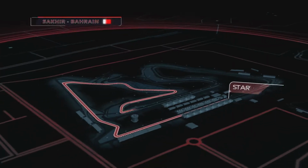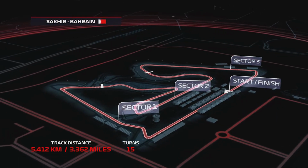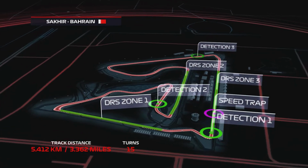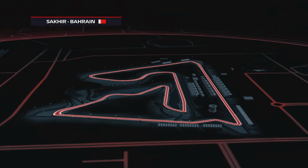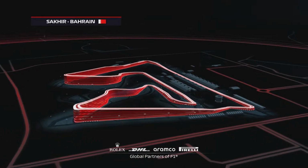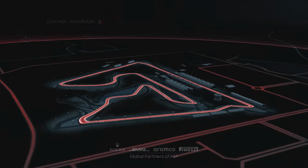We go racing today around 3.36 miles of the magnificent Bahrain International Circuit, with 15 corners and two good passing opportunities into turns 1 and 4. Keep an eye out for drivers locking the front left tyre into the tricky braking zone of turn 10.